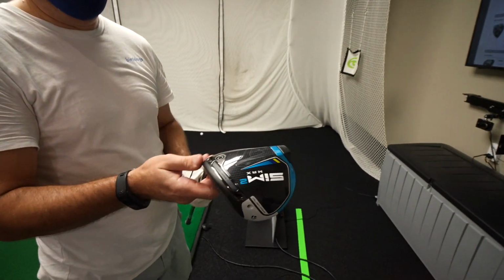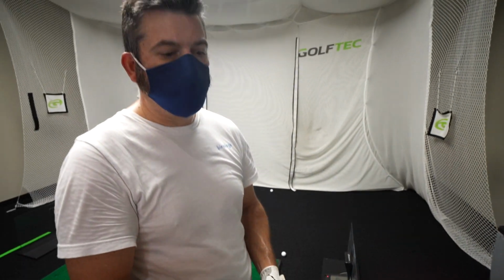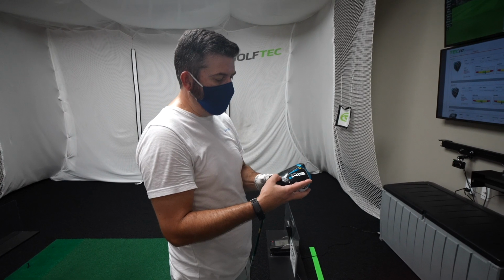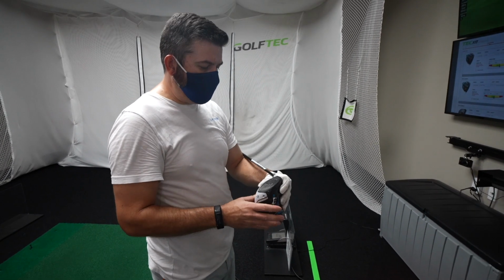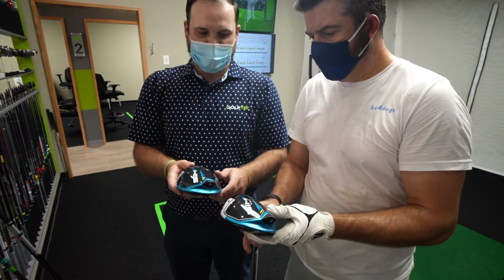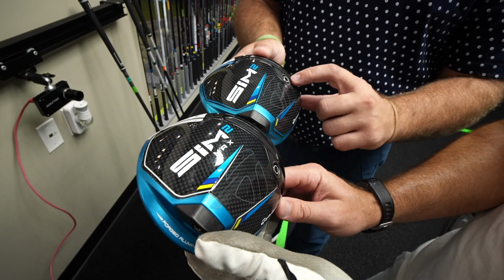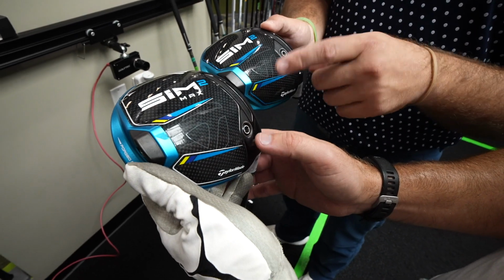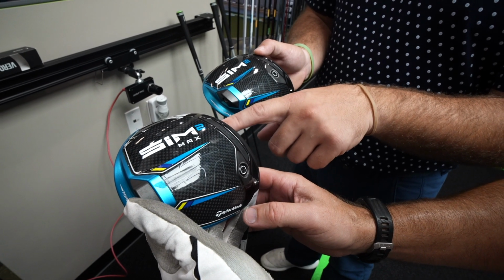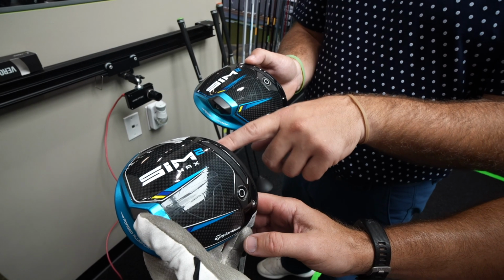Yeah, I like it. So it's the 9 degree, just a Sim 2 Max. And it's just a hair more draw bias than the regular Sim 2. Okay. What is the main difference between the Sim 2 and the Sim 2 Max? If you look at the bottom part of it, see how this weight here is a little bit closer to the center of the face, and this one's closer to the heel. So that makes the toe of the club bigger, which helps you on your heel strikes to make it perform more like a toe strike, so that the ball goes straighter.